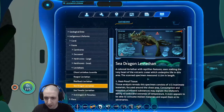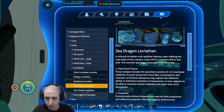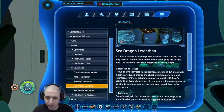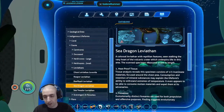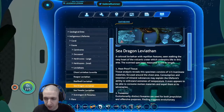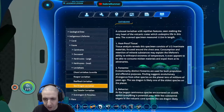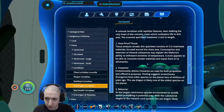A colossal leviathan with reptilian features seen stalking the very heart of the volcanic crater which underpins life in this area. The scanned specimen measures 112 meters in length. Heat-proof tissue. Tissue analysis reveals this specimen consists of one-third inanimate materials focused around the chest area. Consumption and retention of mineral substance may explain the life form's ability to withstand extremes of temperatures. It even appears to be able to consume molten materials and expel them at its adversaries. Forearms. Evolutionary distinct forearms are used for both propulsion and offensive purposes. Finding suggests evolutionary divergence from other species on the planet tens of millions of years ago. The sea dragon is likely one of the oldest species on the planet.